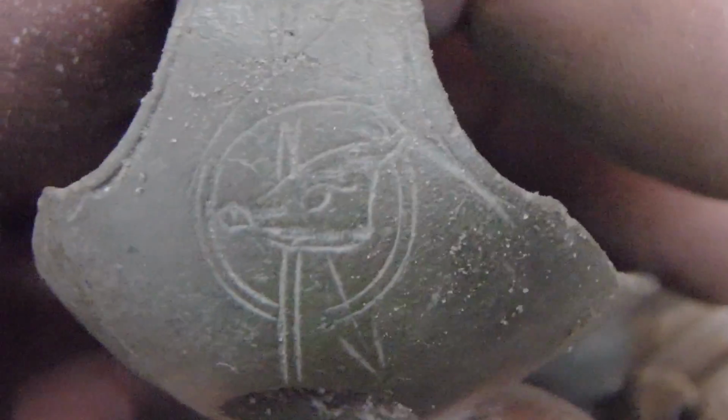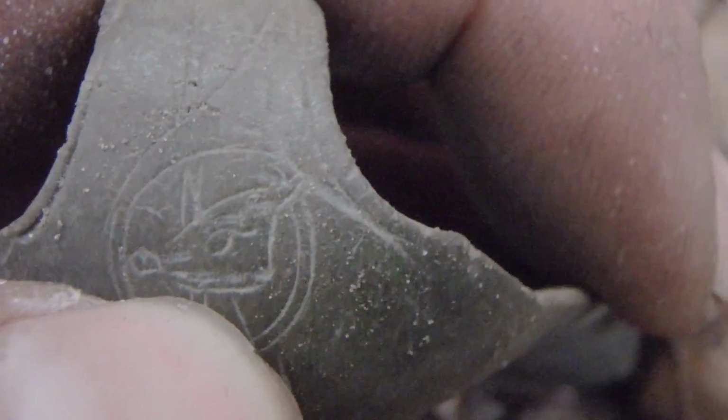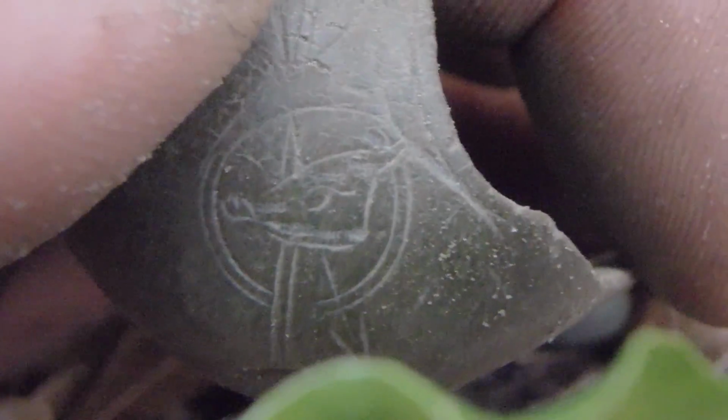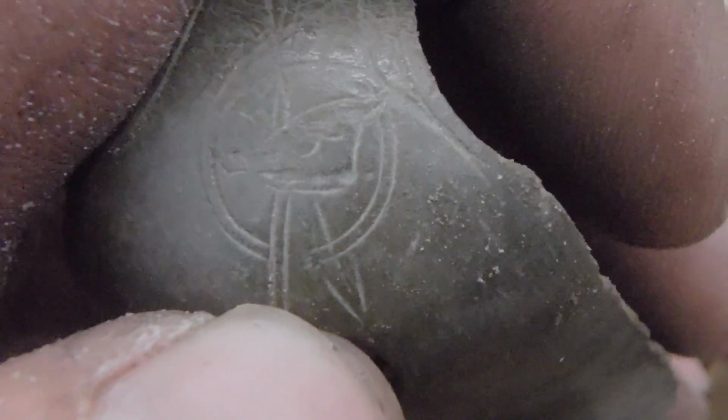It does have some markings on it right here. It's got like a boar's head. I think that is a boar's head. That's what it looks like to me. I could be wrong. There's a circle with an arrow going through it. Sorry, you can see the arrow there. And it runs all the way up to the top here. It has that on it.